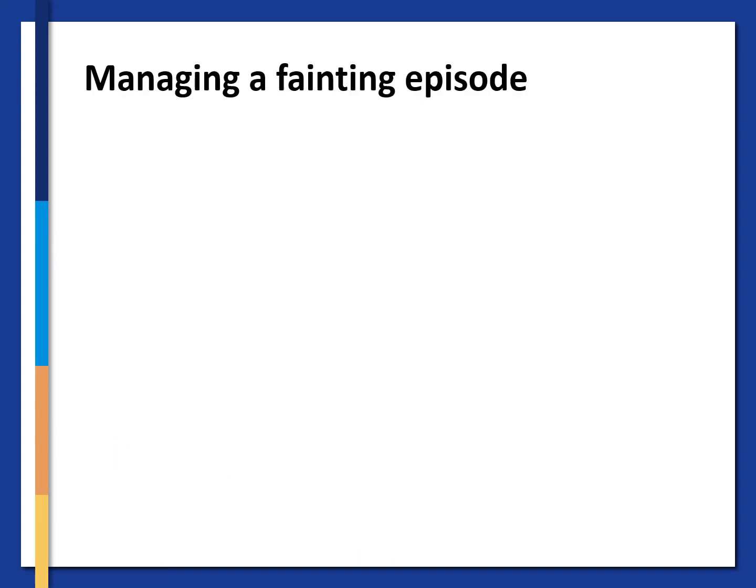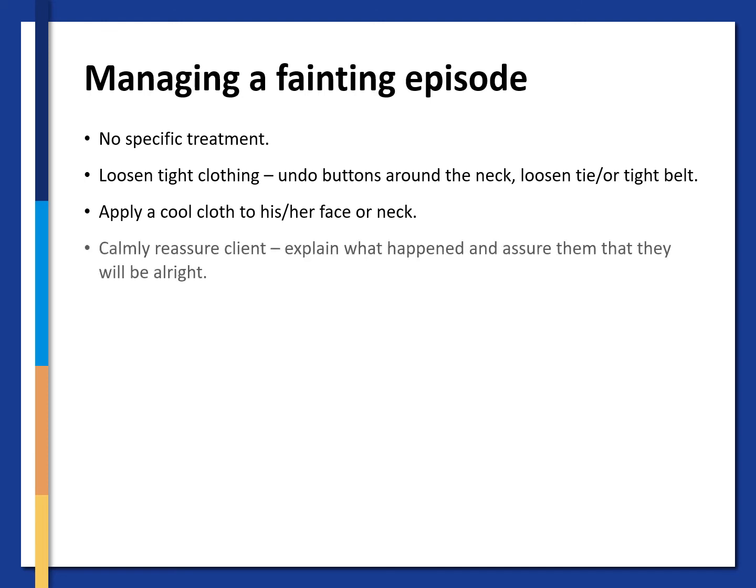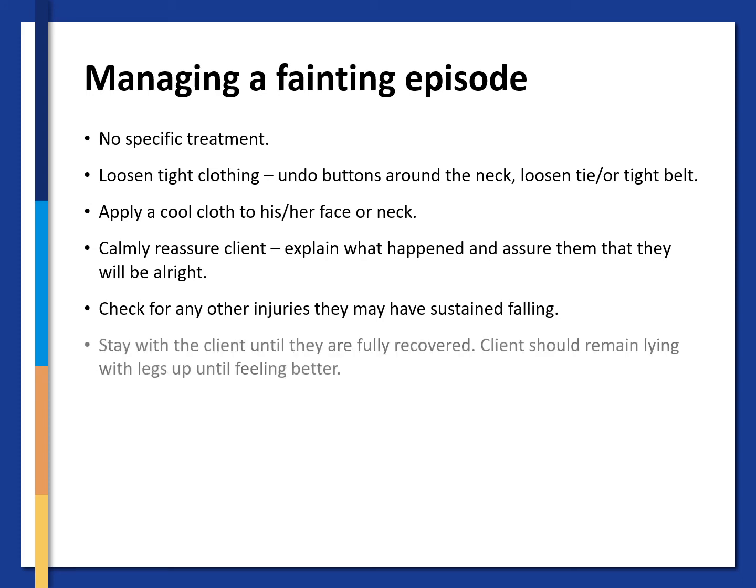How do you manage a fainting episode? There's no specific treatment. It's a self-limiting condition, meaning it will get better on its own. Similar to managing the client who's feeling faint, loosen tight clothing, apply a cool cloth to his or her neck or face, calmly reassure the client, explain what has happened, and assure them that they will be all right. Check for any other injuries they may have sustained whilst falling. Stay with the client until they are fully recovered. The client may remain lying with legs up until they are feeling better.